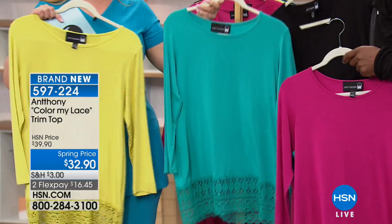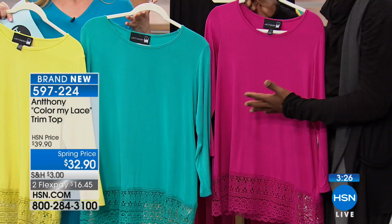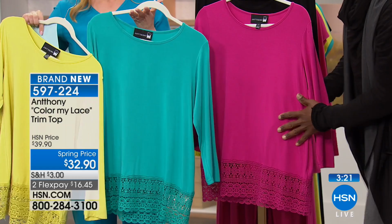I love what you've done with the lace detail around the bottom. Well, you know, this is all the rage. Austrian embroidered lace, dyed to match. And what we've done is really nice with this. It's a 3/4 sleeve. It's in the rayon span, which you ladies love. It's dreamy, love it. It's delicious.